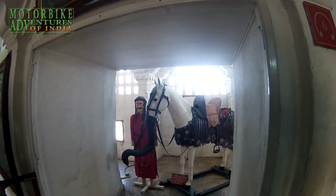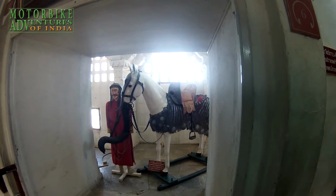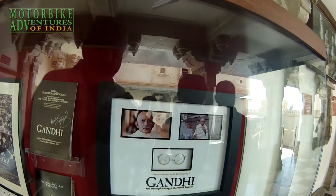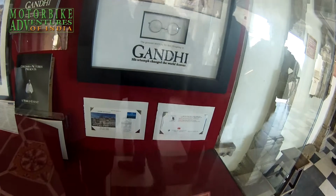Now, there's a story and a fable that goes along the lines of this being a famous horse. It saved the king, and that's what this story is all about. Then we came across Gandhi's glasses. Ben Kingsley wore these in the film Gandhi.